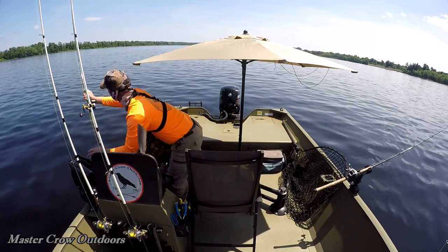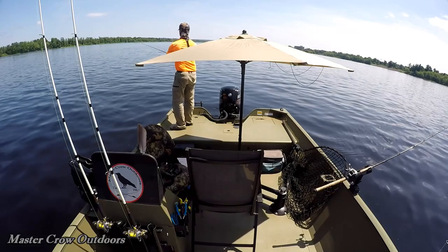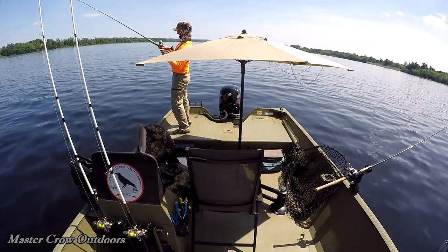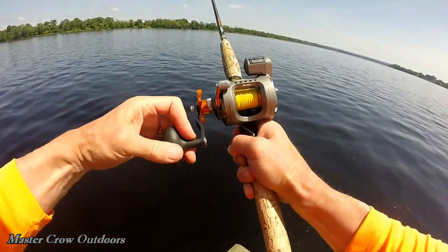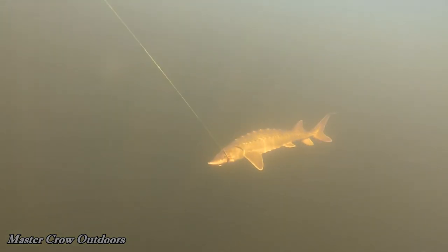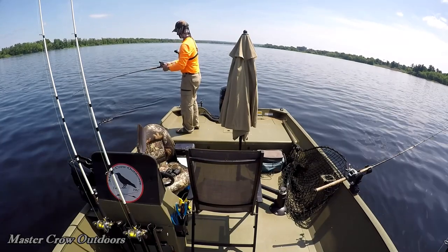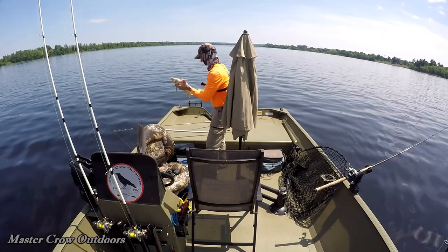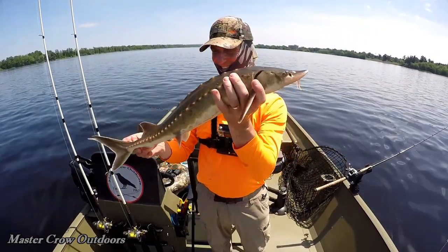That's a fish, I think, right there, guys. Oops. Have a look. Yeah, we're on. That's a fish, guys. We are on. That is a sturgeon right there. Yeehaw! Here he comes, got a little weight to him. Oh yeah, not bad. Probably gonna be 30 inches at least. Little Atlantic. See the curve in the nose. There he is. Woohoo!